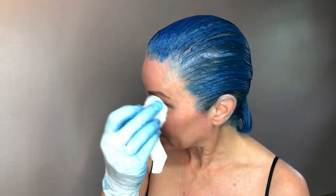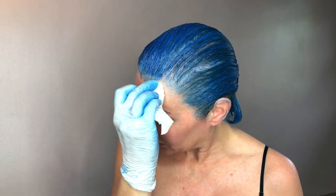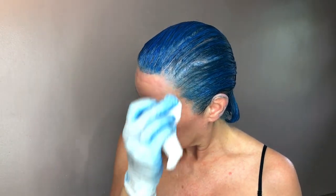So I'm going to process for a few minutes. We've got 5 to 7 minutes and then into the shower. Let's do a little cleanup on my forehead. Okay, it comes off the skin nicely. That's a relief. Smurf ears. We're going to go process for 5 to 7 minutes.